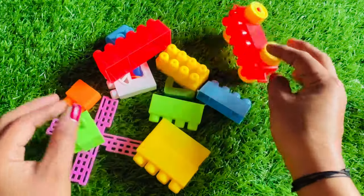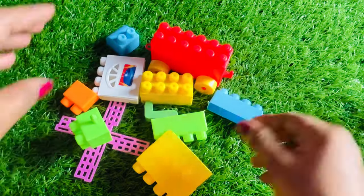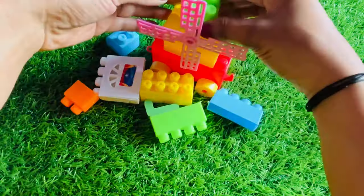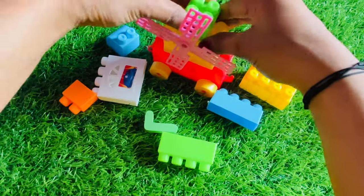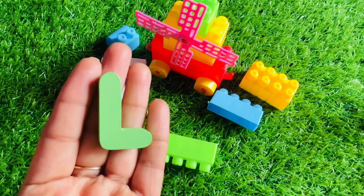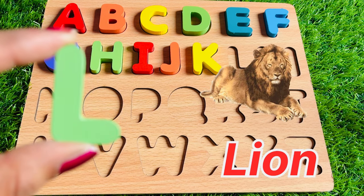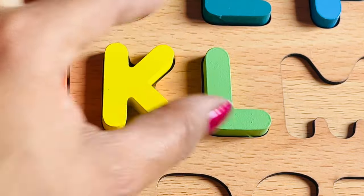Wow, too many colorful mini blocks. Let's make a building. Wow. Oh, we got a letter L from here. L is for lion. Let's put L right here.